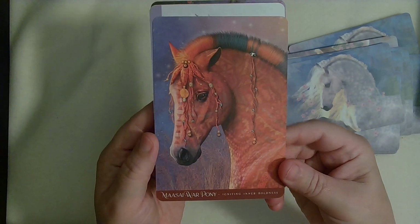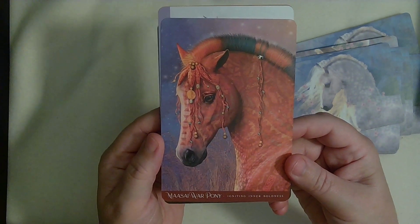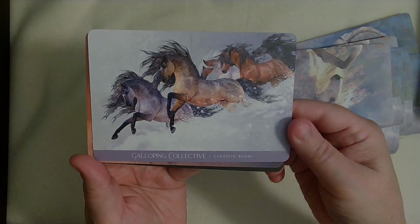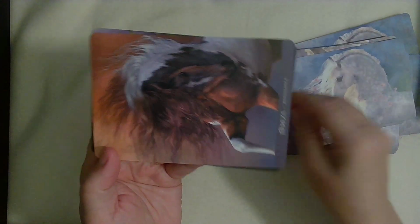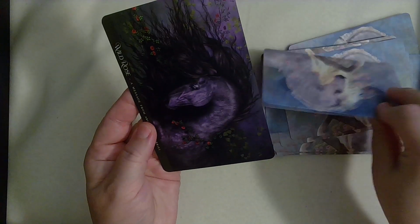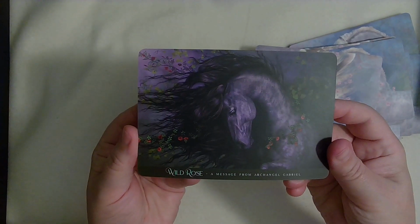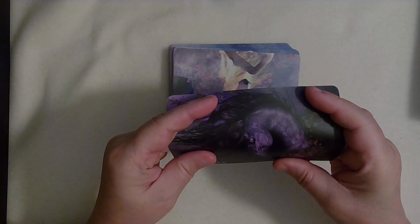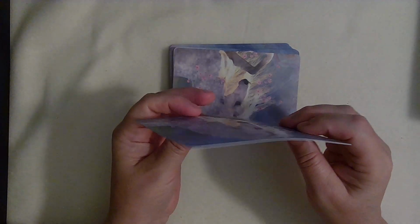There's the cover. And that is the deck. Like I said, very beautiful deck. And the cards themselves are thick. Blue Angel does put out, as far as I know, good quality decks.